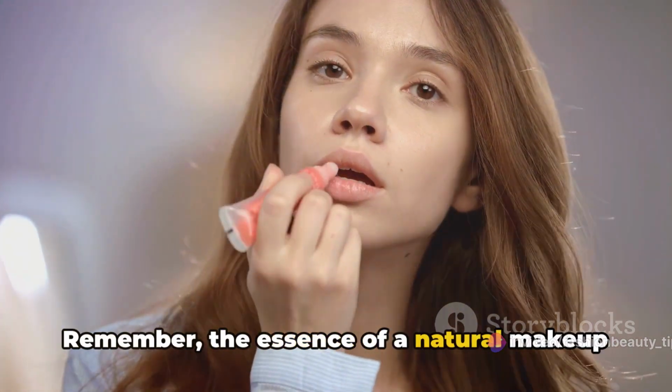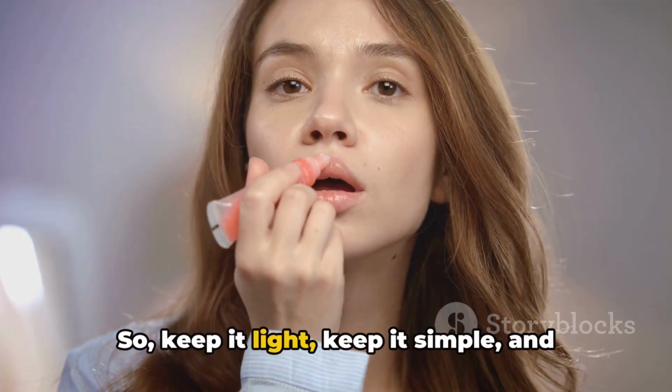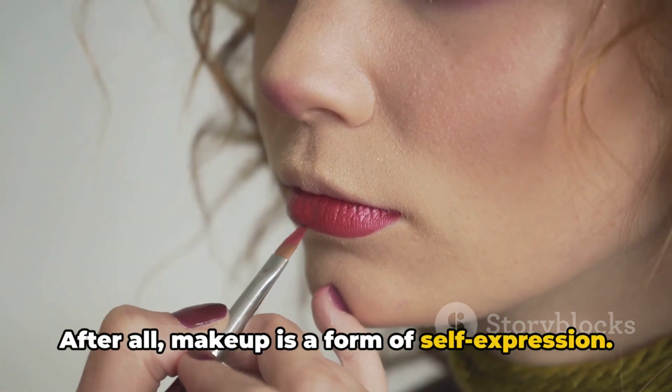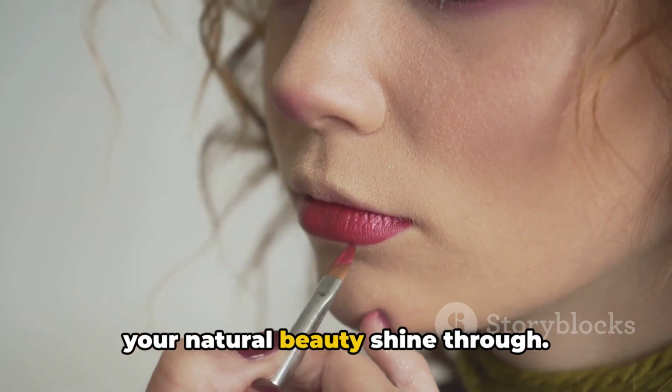Remember, the essence of a natural makeup look is to enhance your features, not hide them. So keep it light, keep it simple, and most importantly, enjoy the process. After all, makeup is a form of self-expression. So go ahead, express yourself, and let your natural beauty shine through.